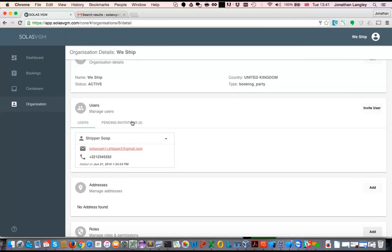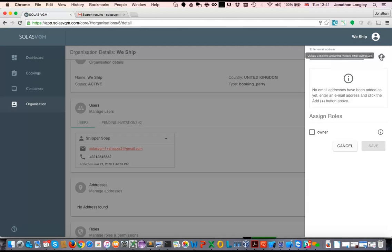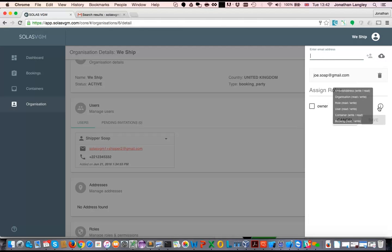If we go to invitations, we could invite new users. So you can either upload a CSV file with a list of all the addresses of the users that you would like to invite to the system, or you can enter them manually. So we could do joe.soap@gmail.com, add them to the list, and then associate the roles. So at the moment, we've only got the owner role, but as I previously said, we could add as many different user type of roles that we want, and you can tailor the system to exactly how you want your users to interact with it.